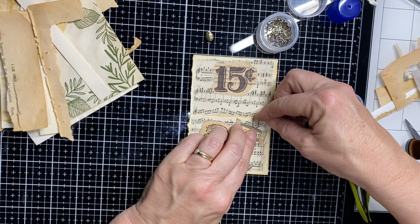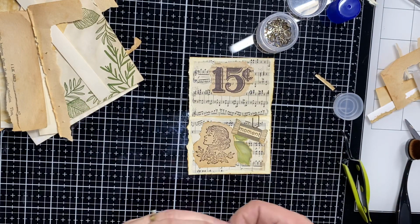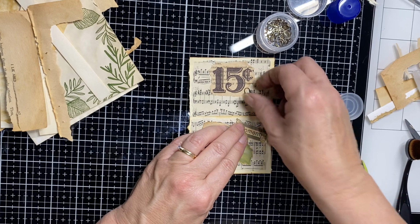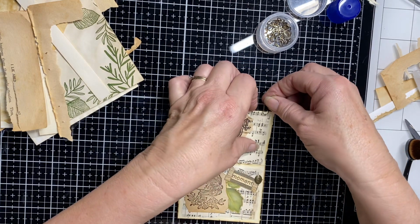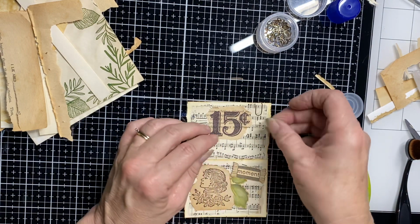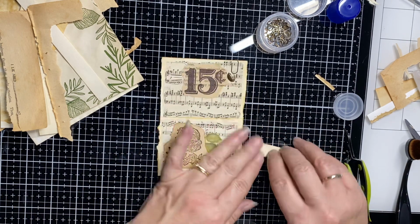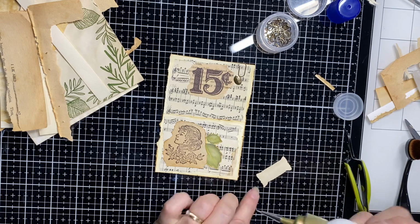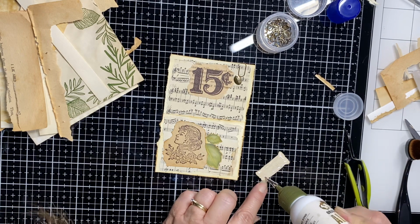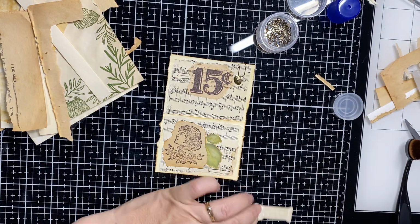So let's have a look. Because that's going to cover that, if I can pick it up. Yes. All right. So maybe it needs to go up on that one. All right. So maybe I'll go up on that one. It's just a matter of rethinking. So I've still got to put my little jump pin on it.